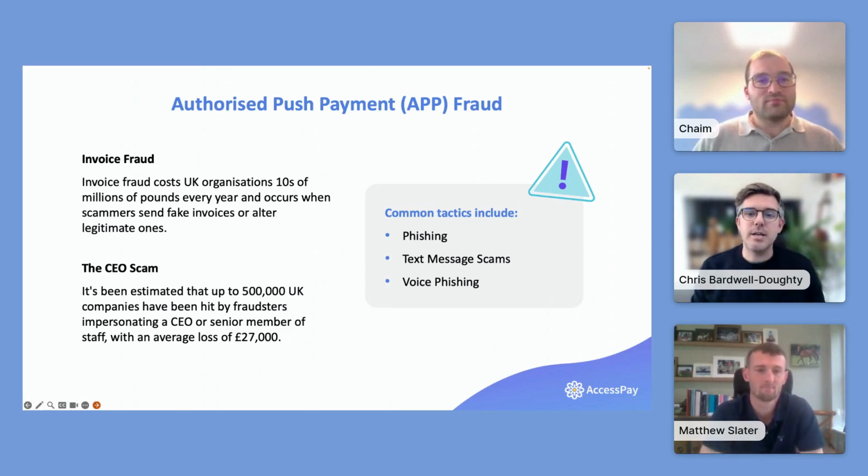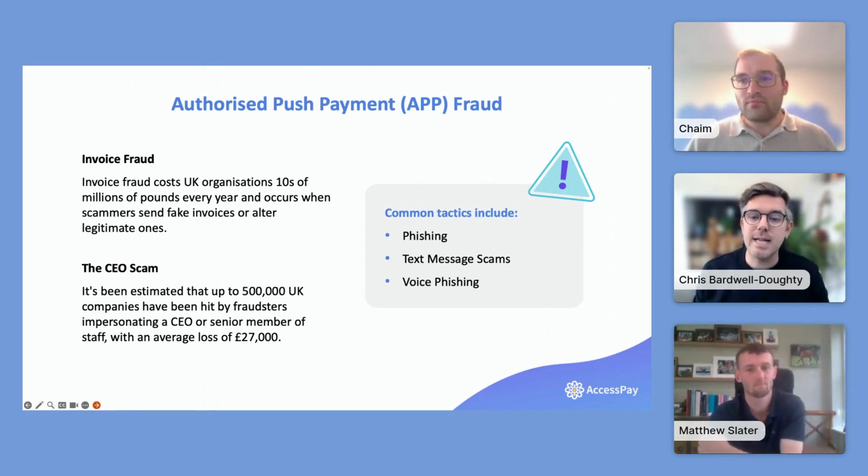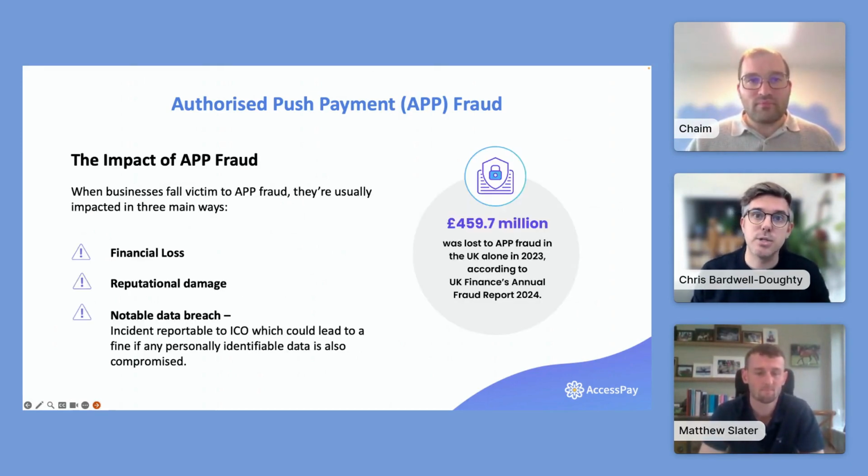On the slide here, you can see some of the most common tactics of APP fraud. Those include phishing, text message scams, and voice phishing. We'll be going through two really interesting examples of that in more detail later in the session. You may have already heard of the CEO scam or invoice fraud, but both Chaim and Matt have some great insights into those areas that they're going to share. Now I'm going to hand over to Matt to talk to you more about the impact of APP fraud.